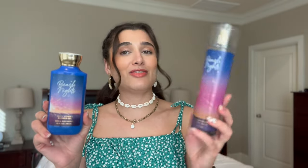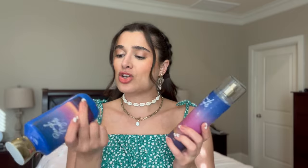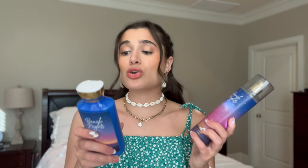So first off, like I said, we're starting off with Beach Nights. I have the shower gel and the fine fragrance mist, and these are both from 2022. The notes on Beach Nights are toasted marshmallow, sea salt breeze, s'mores accord, beach driftwood, and creamy vanilla. I think honestly, you can smell every single part of these scent notes.